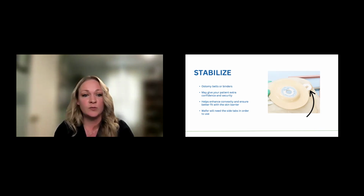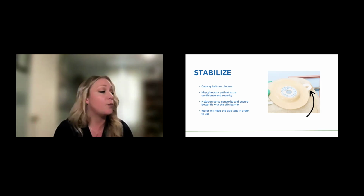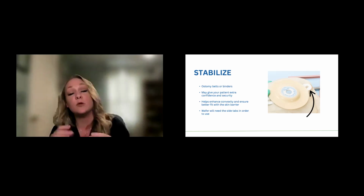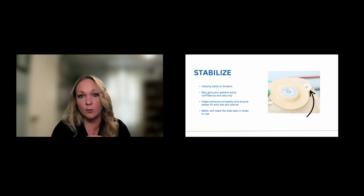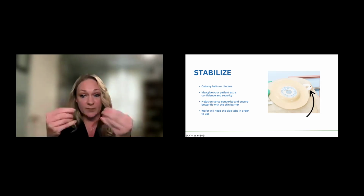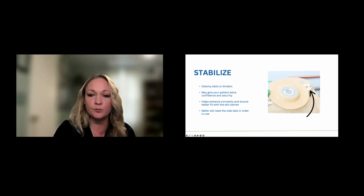skin barrier. But if you do want to use a belt, make sure you are picking a wafer that has the little tabs you can see on here, the little tabs on the side for that to click up into.